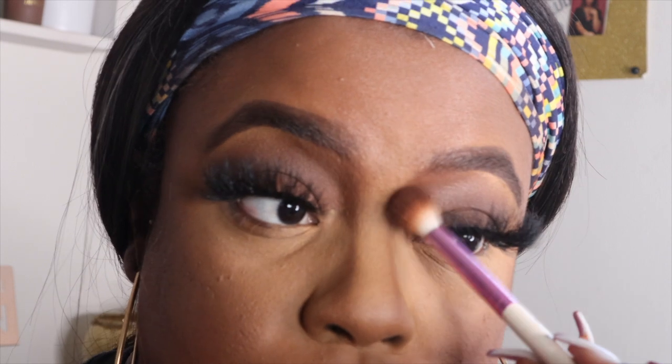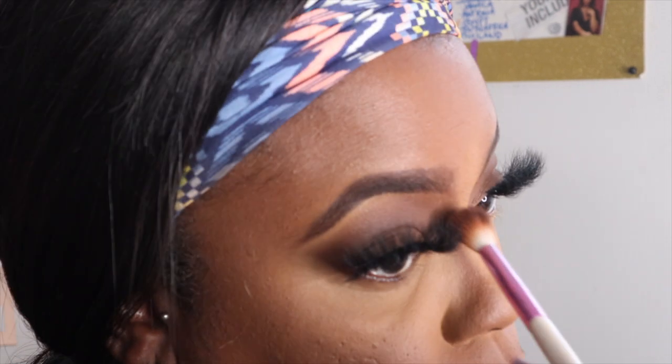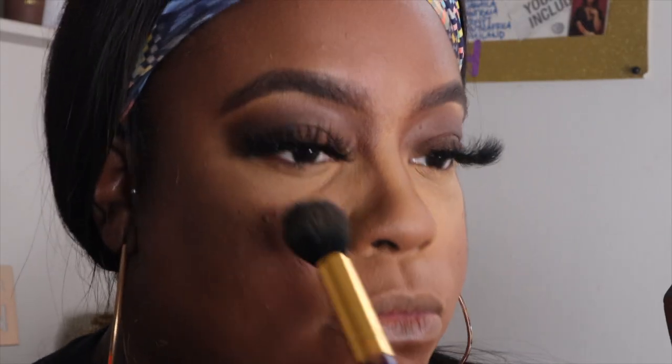Y'all, you will see in a second. The brush that I use is actually a Morphe brush, and I use that to contour. Child, it's been shedding so much lately. I don't know why, but I'm going over with my powder brush just to make sure everything is melted together.